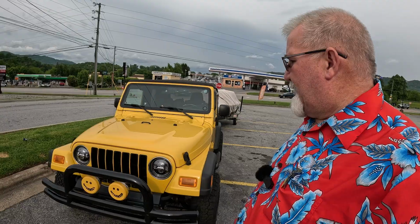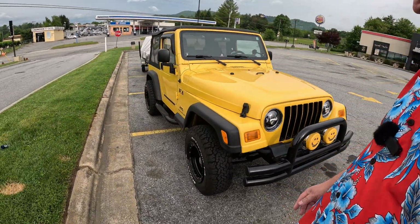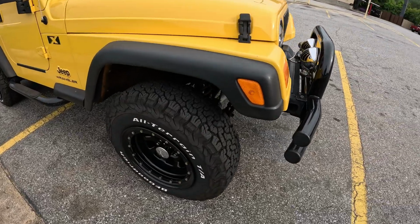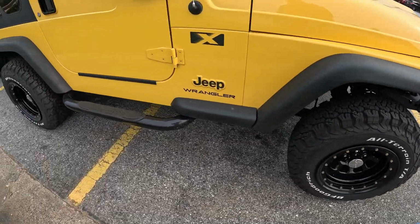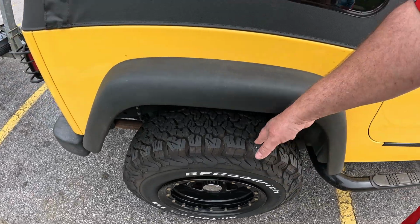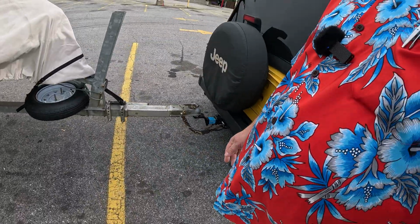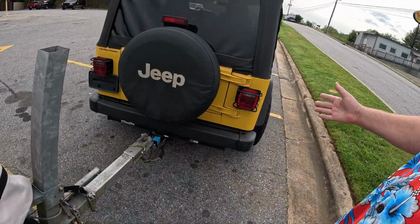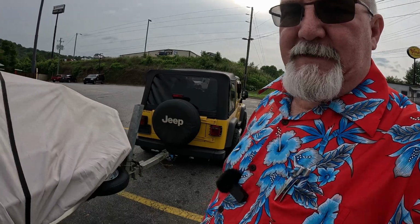This currently has a 4-liter 6-cylinder engine in it. It's got the automatic transmission, not a manual transmission. But we got these nice KO2s, BF Goodrich All-Terrain T/As. Actually a pretty quiet tire. You don't actually hear the tire at all on these going down the road, but they do have a decent tread on it. And this one has a name. We're calling it Rumblebee. This is because it's all black and yellow. It's for obvious reasons, right?